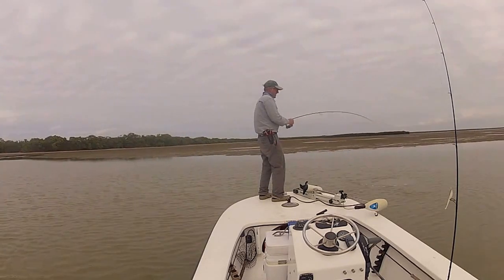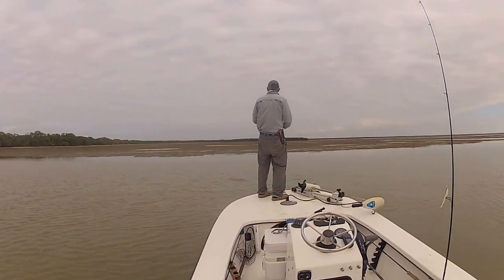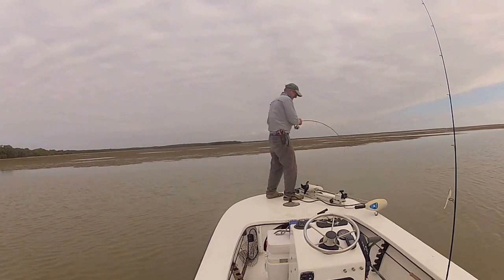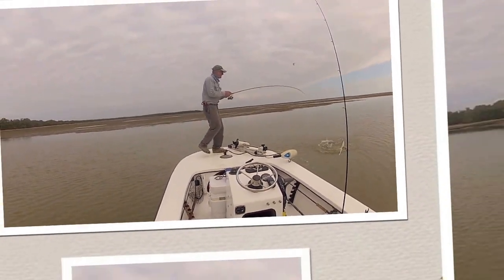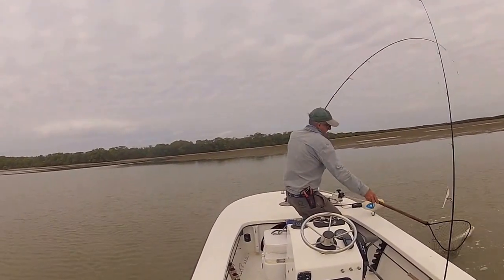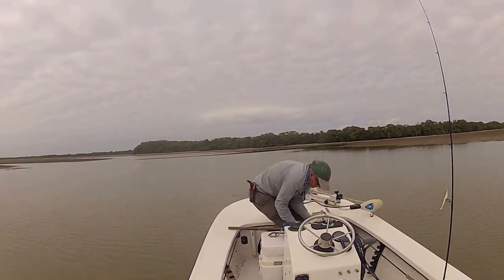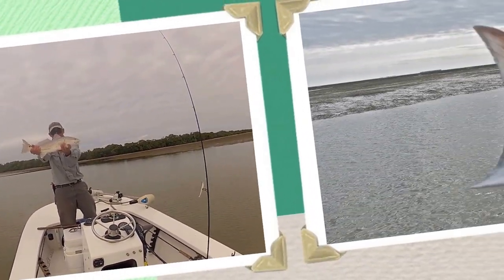Wow, that whole commotion made more mud around. Oh no. That's why they call it an ugly fish, right? Right here. Right there. Jeez. Right there. Look at that.